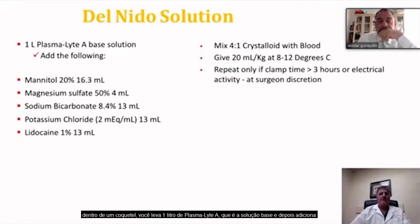So within that cocktail, we take a 1 liter bag of Plasma-Lyte A, that's the base solution, and they go ahead and add the following. 16.3 mLs of mannitol 20%, 4 mLs of 50% magnesium sulfate, so about 4 milligrams, sodium bicarbonate 8.4%, 13 mLs, 13 mLs of potassium chloride, which equals about 26 mEq in that cocktail, and 13 mLs of lidocaine 1%.